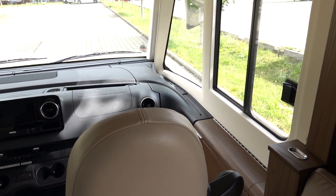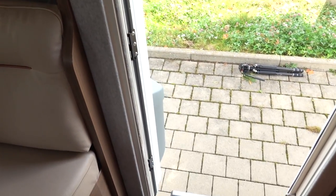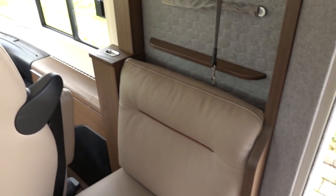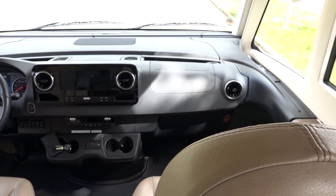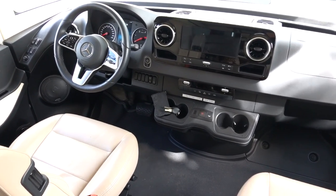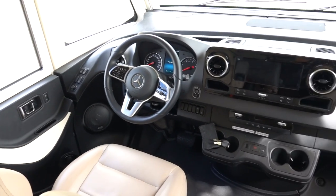Just as a little aside here, the main entry door in and out of the motorhome will also always be on this side. So that's the curb side if you're driving on the right, and it is the offside if you are driving on the left. That's just something to be aware of if you're in the UK and you've got an animal or a child that might bolt into the road. Of course, you can just exit the motorhome out of that door if you're in the UK.